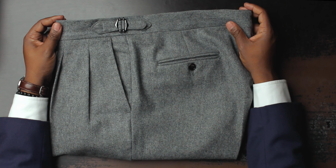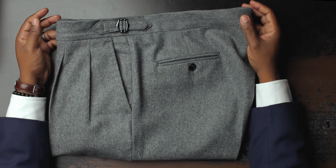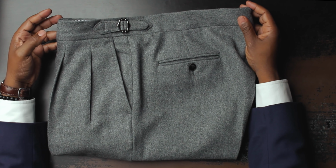Now, one thing about me, and most of you guys already know from watching this channel, is that all of my trousers have side tabs and all of my trousers have pleats, whether it's a reverse pleat or forward pleat, single pleat, double pleat. It doesn't really matter. I kind of like them all. I don't really have a preference.